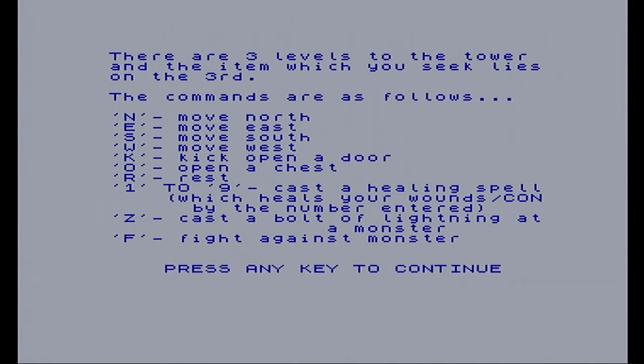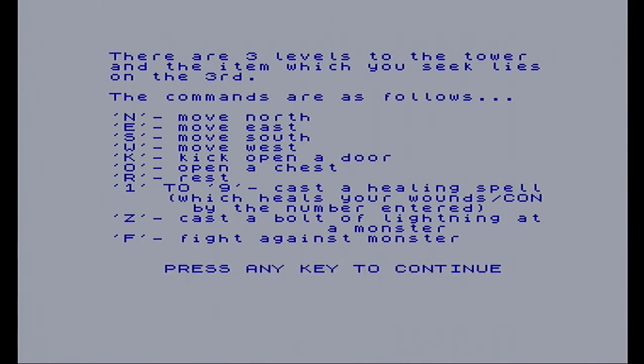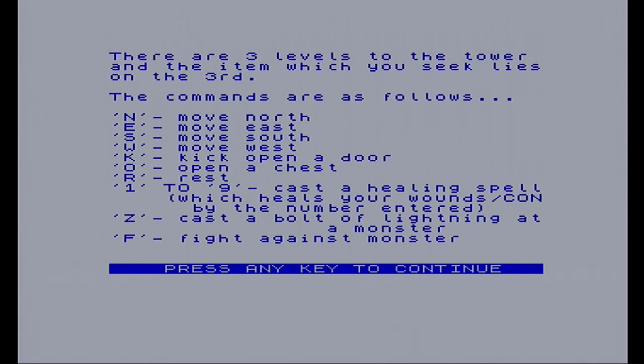Yes, I can. Oh dear. North, south, east, west. Kick open the door, O to open, R to rest, 1, 2, then to cast healing spells. Oh, right, okay, I have to fight the monster. We'll give it a try.